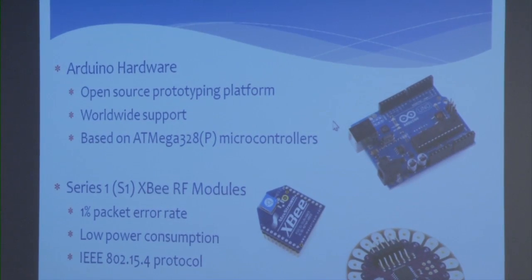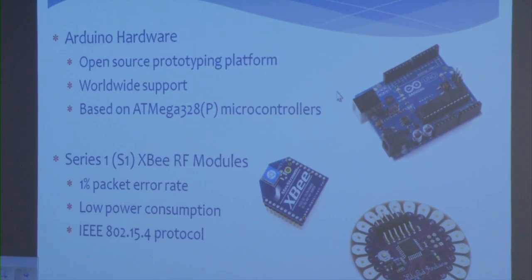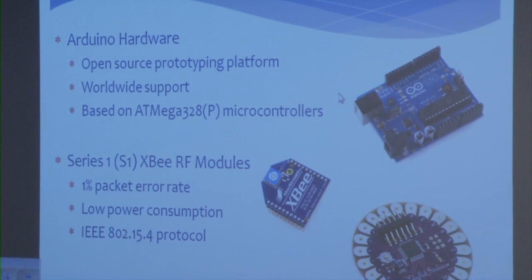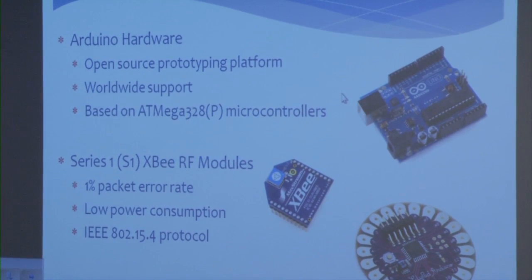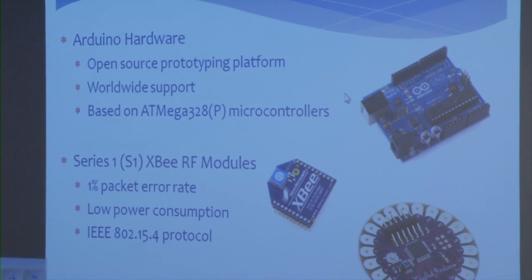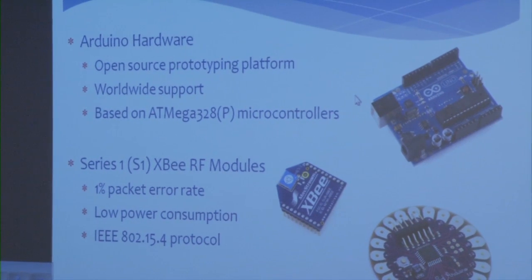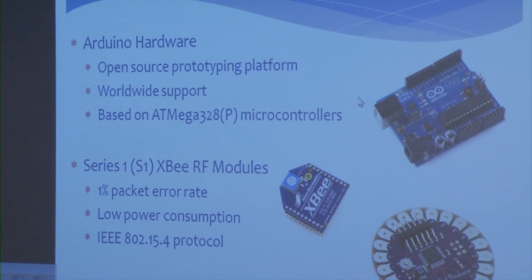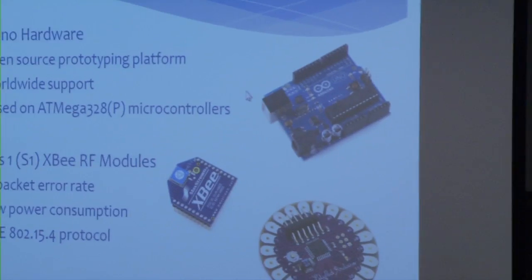Okay, thank you, Dan. We concluded our electronic research by deciding to go with the Arduino hardware. Reason being because it's an open source prototype platform, meaning that the design specs are easily accessible. You can go to the company's website and obtain the information to design the board if you choose to, but we decided to go with the package. It has worldwide support, and it's based on the Aetna microcontrollers, which is very reliable. In conjunction with this hardware, we went with the XP RF model to answer one of our goals in terms of reliability. This model basically has a very reliable communication between microcontrollers, computers, and anything that we choose to put in our network.